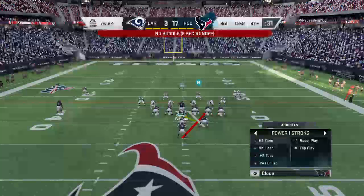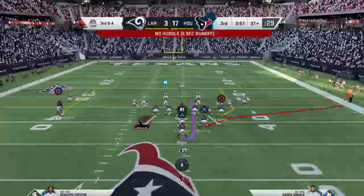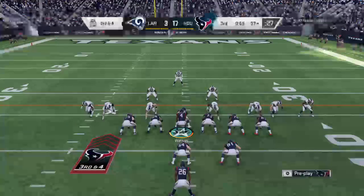This time it's Johnson. And he's able to carve out about 6 there, down to the 37. The last run got 6, now 2nd and 4. Watson going to give this one to Miller. And a short gain there down to the 37-yard line. It was Sebastian Joseph who got him down defensively.